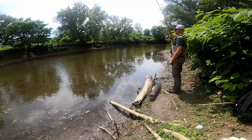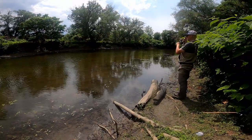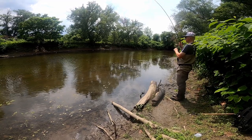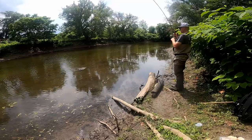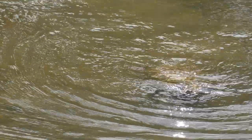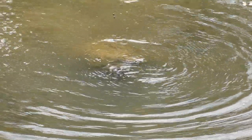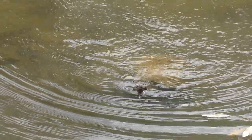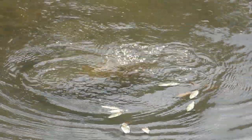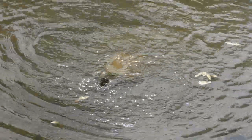Dang. Freaking another turtle. That's pretty unfortunate. Hell, I didn't think there were that many snappers in this hole, but I guess there is. There it is. Definitely don't know how to handle these guys, so we're just breaking it off as close as we can. Getting close in and breaking them off. Well, if we were targeting turtles, we would be having a pretty good day right now.